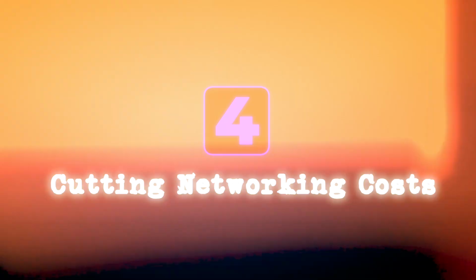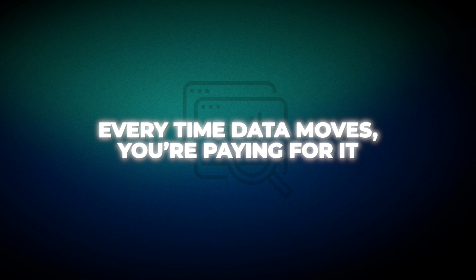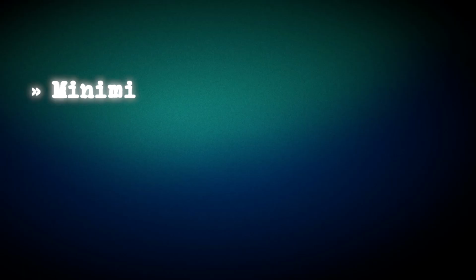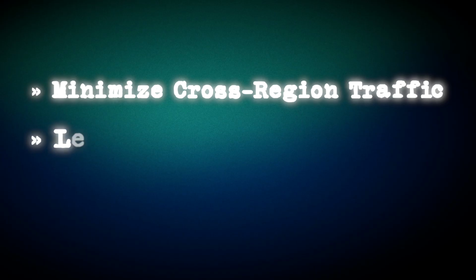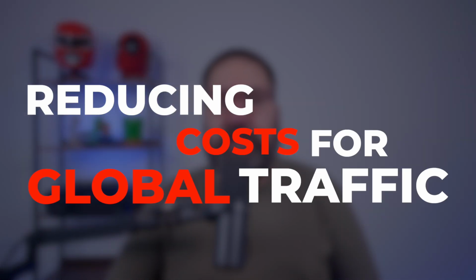Cutting networking costs. Networking costs are the sneaky villain of your cloud bill. Every time data moves, you're paying for it. Here's how to stay ahead. Minimize cross-region traffic. Keep your workloads in the same region, so you're not paying for international roaming charges. Leverage CDNs. Content delivery networks like CloudFront act like the cloud's delivery driver, reducing costs for global traffic.